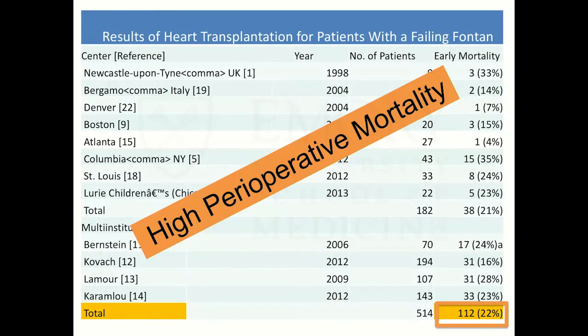This paper looked at mortality across the country specifically for failing Fontan patients who had a heart transplant. And you can see the results are all over the place, but in general, you're looking at a 20% operative mortality for the Fontan patients. We did a little better in Atlanta, of course, than the other places.